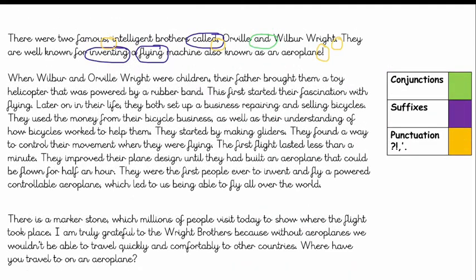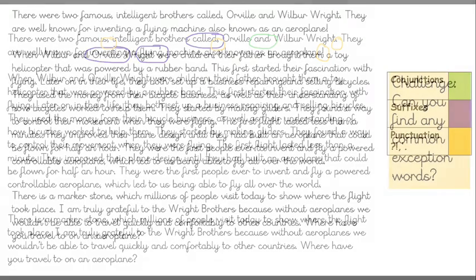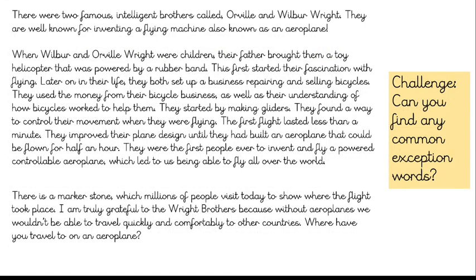Now I'd like you to find all the different types of punctuation that have been used in this text. Can you find any commas, full stops, question marks and exclamation marks? And finally, here's a challenge for you. Can you find any of our common exception words in this text?